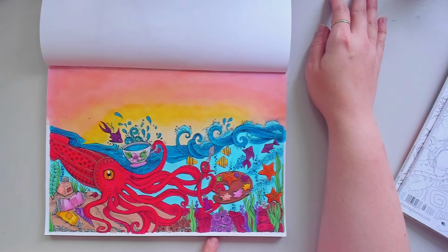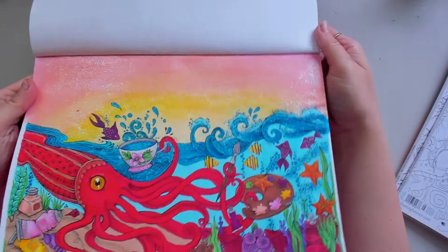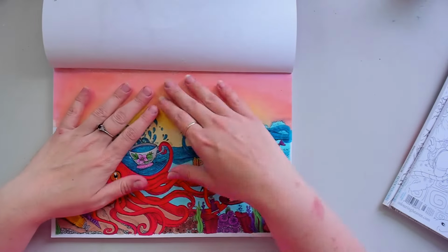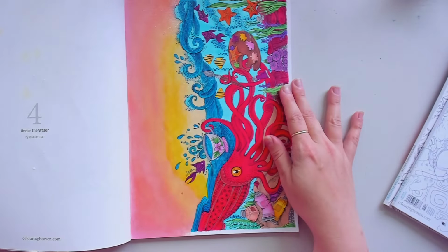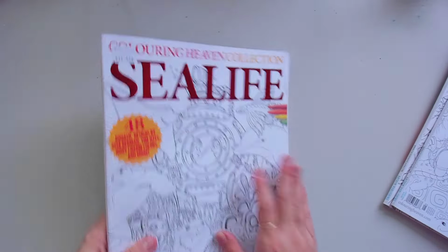This has been based in alcohol markers, Polychromos pencils for some shading. There is a metallic gold pen that has been used for some highlight details and some silver. And then, of course, the Mod Podge Extreme Glitter. And this was really fun to do. It was fun to go so bright and colourful. And yeah, this was my first ever Rita Berman page. And then in that same month, I was gifted two of Rita Berman's books, which was absolutely so generous and so kind. And I was very, very grateful for that. So that is Sea Life by Colouring Heaven.